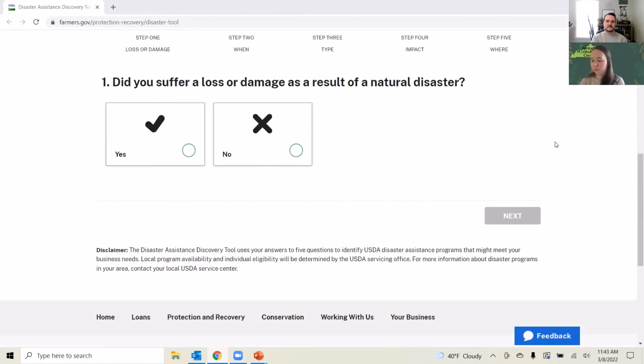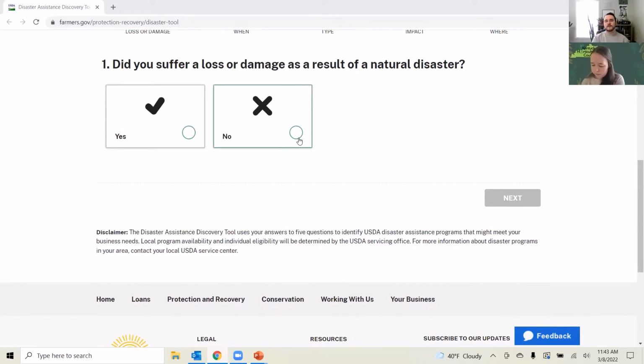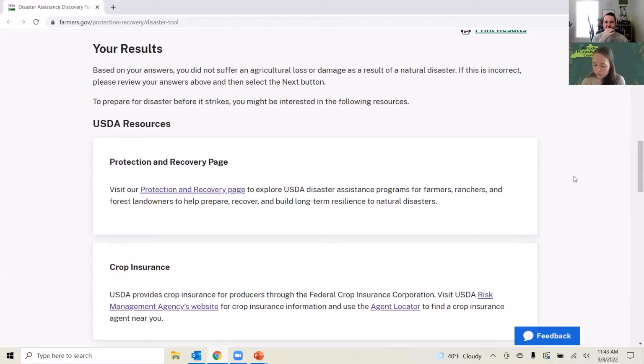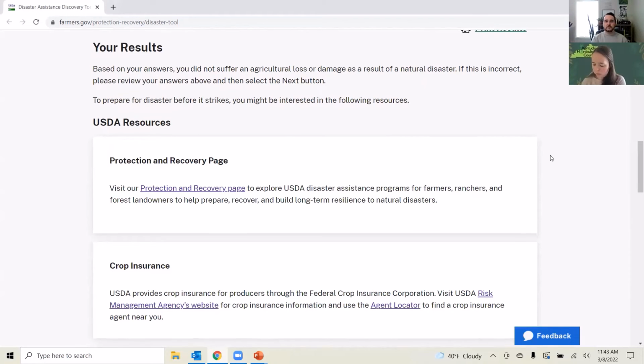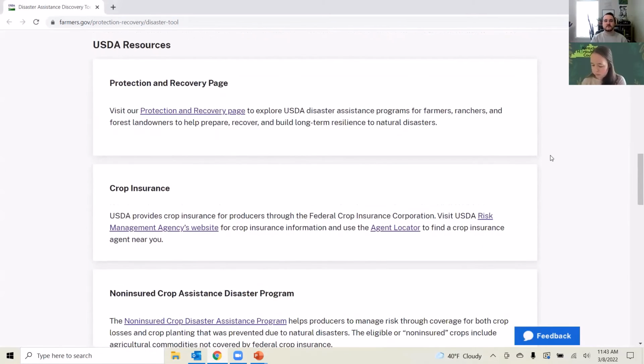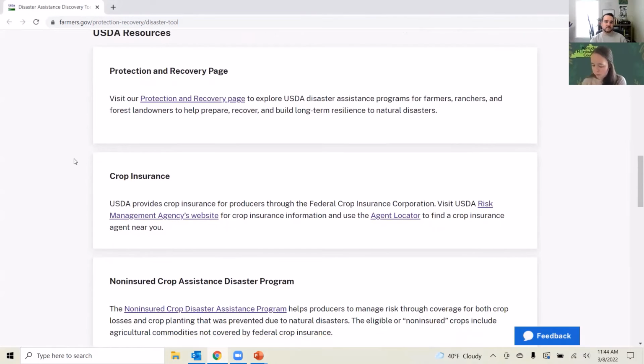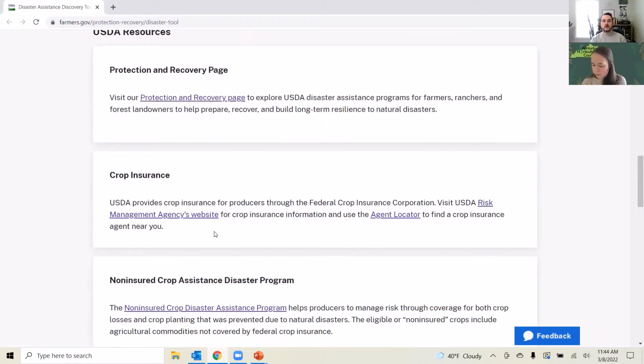So the first question says, did you suffer a loss or damage as a result of a natural disaster? So we'll go ahead first and click no and see what it says. So it says, since we didn't suffer any damage, there's nothing we could apply for right now, but it does give you some resources down below to look into some preventative measures to prepare for a disaster. So it's got some links to several USDA resources, including information on crop insurance. It'll take you to the Risk Management Agency's website, where you can read up all about crop insurance, and also their agent locator tool, where you can find a crop insurance agent near you.